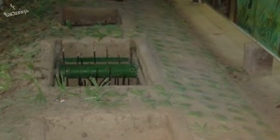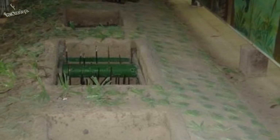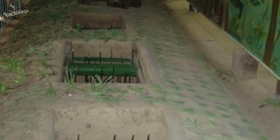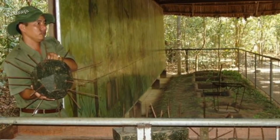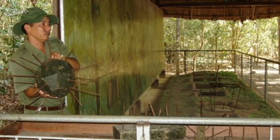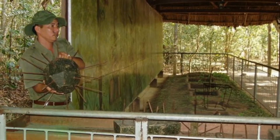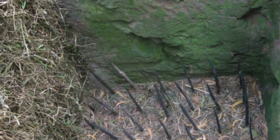I can't imagine the impact on a soldier's mentality during this type of warfare, the Viet Cong and American soldiers alike. They reverted to primal combat, and it was as much of a mental battle as it was a physical one. The tunnels are now a war memorial, serving as a relic of a once incredibly hellish time of war.